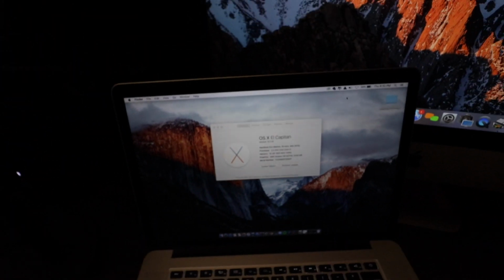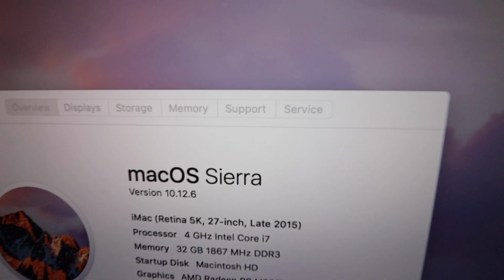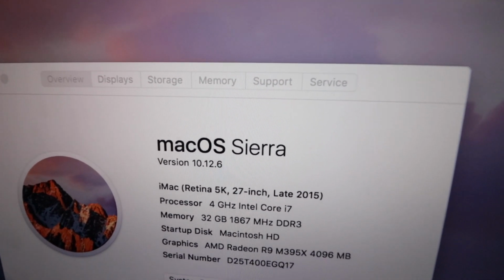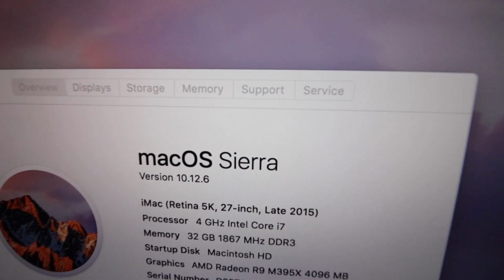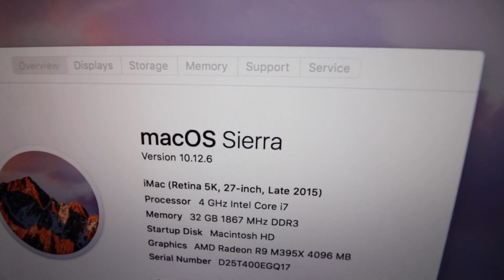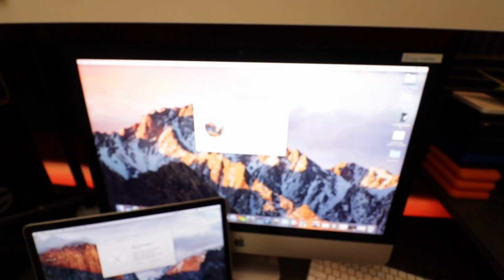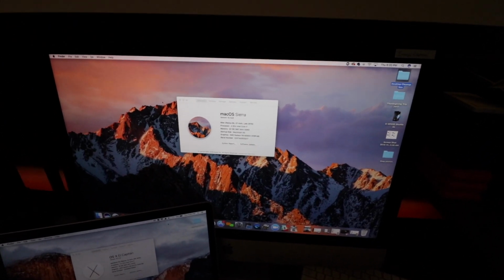Moving on to computer number 4. This is a late 2015 iMac Retina 5K 27-inch iMac with 10.12.6 macOS Sierra on it. This thing is a beast. It's got the 4 gig Intel Core i7, 32 gigs of RAM, and then the AMD Radeon R9 graphics card. This thing is amazing. This is my main editing iMac.